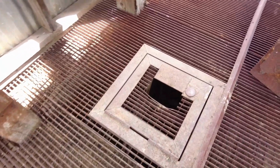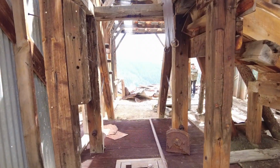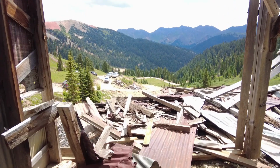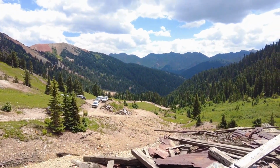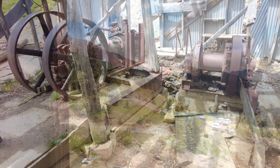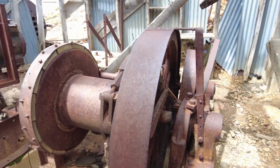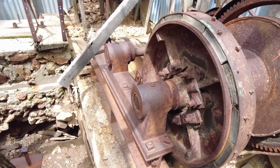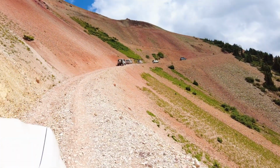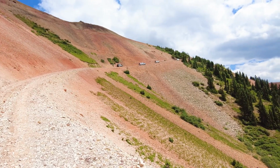Next, we headed up Cement Creek a little bit further and turned off on Prospect Gulch. There's a few mines up that way and some great views of the Red Mountains. This road climbs up past the mine up the side of Red Mountain number 3, and there's some pretty awesome views from the top of this as well, looking over the other Red Mountains.